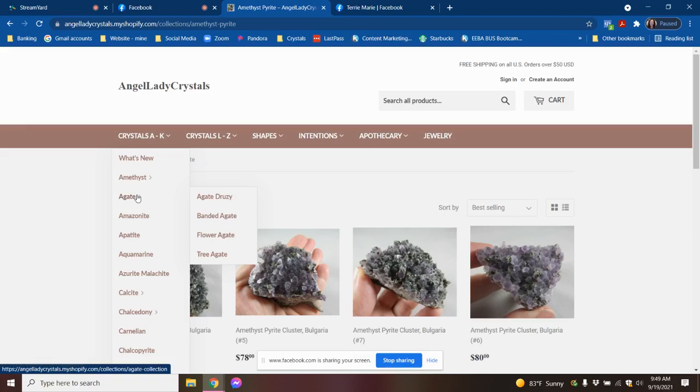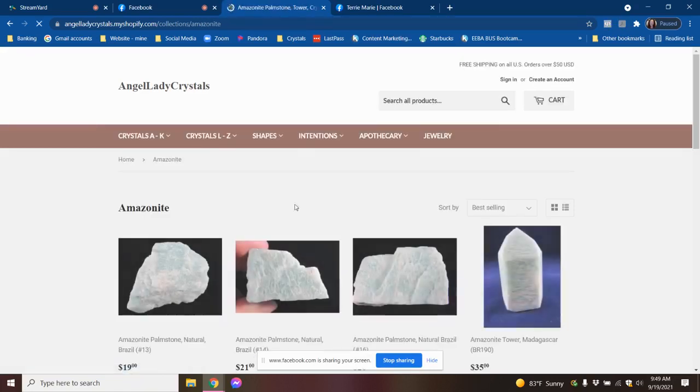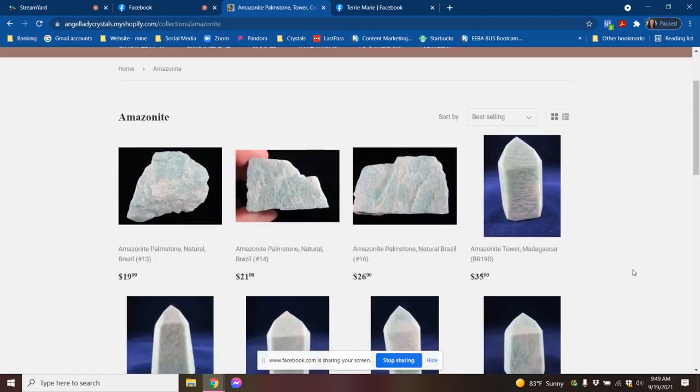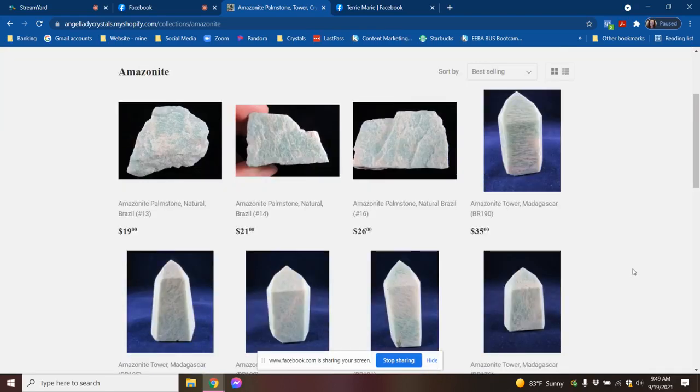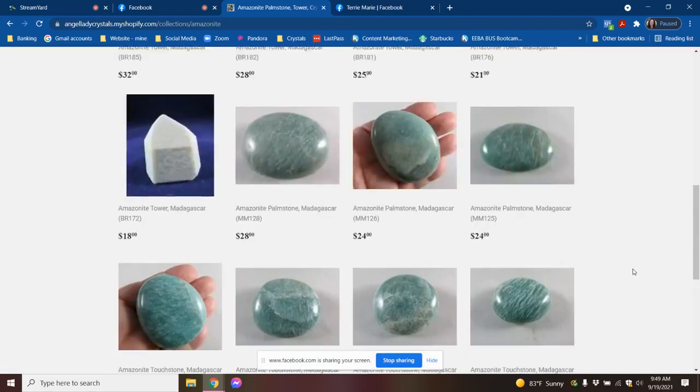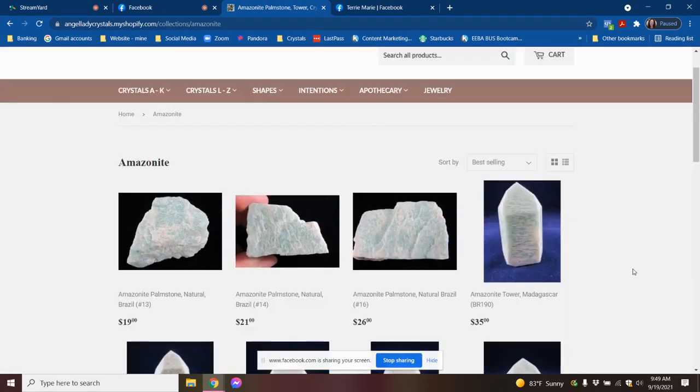So agate, you don't have to know exactly what you're looking for. If you do, hopefully this makes it easier, so that you can, it's like, okay, agate. Most of us are familiar with that, but what is agate? Druzy, banded agate, so forth. Amazonite. Now, all the Amazonite is what we have here. We have some natural, we have some towers, and some beautiful palm stones. And that's what's available in the boutique for Amazonite right now.